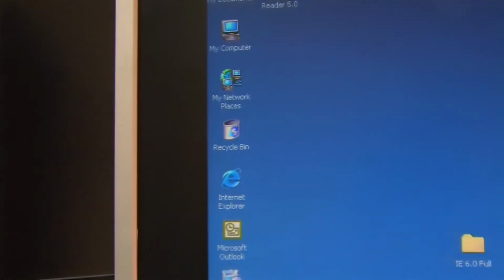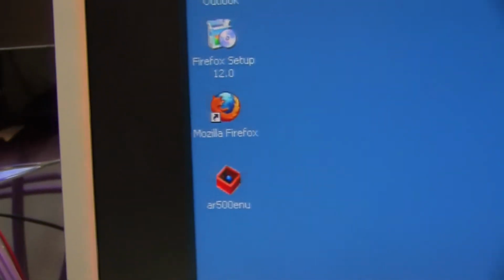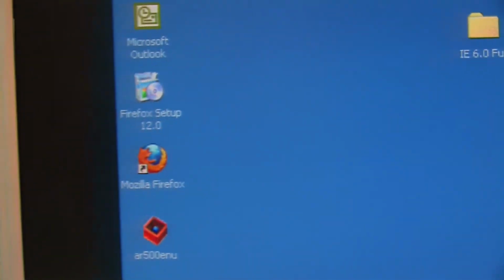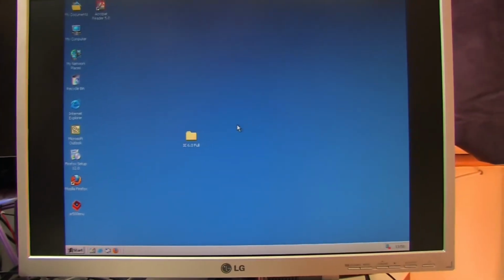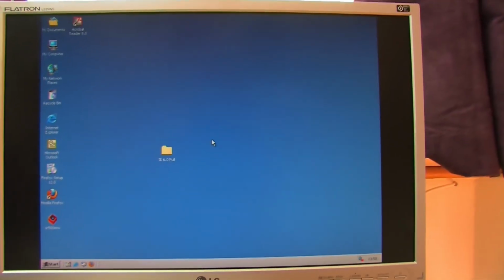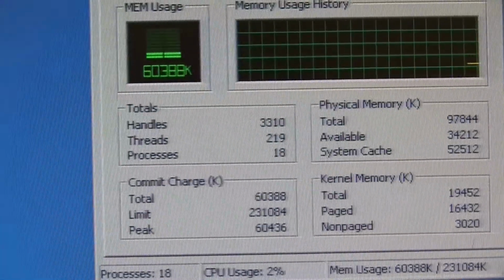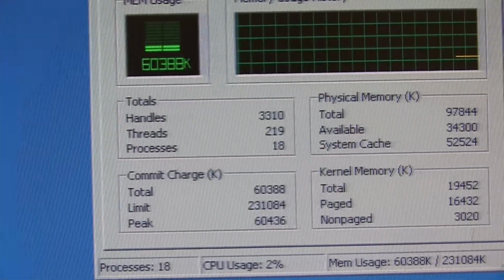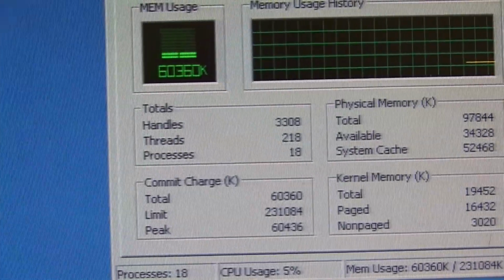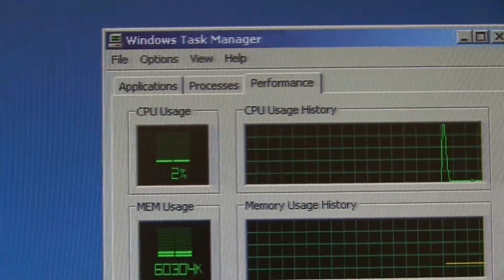So this is the Windows 2000 desktop I've got set up. You can see I've got Internet Explorer 6, Outlook, Firefox 12, Adobe Reader 5, and that's basically the main software I have installed on this because, as you'll see, it doesn't really have enough RAM, as it's only got 96 megabytes of RAM. So when it's sitting idle, this is what Task Manager looks like. We've got 34 available, 52 system cache, with a page file memory usage of 60 there. It's only got one CPU.